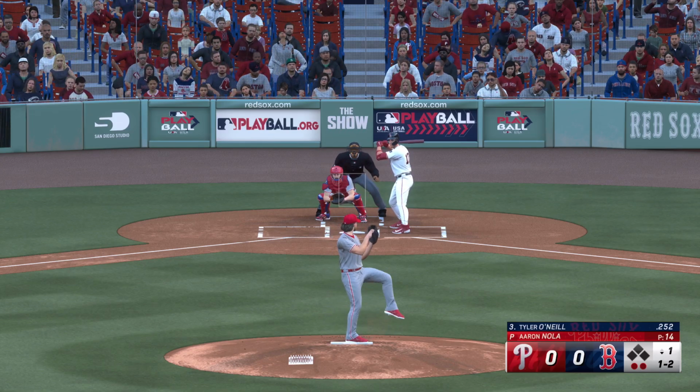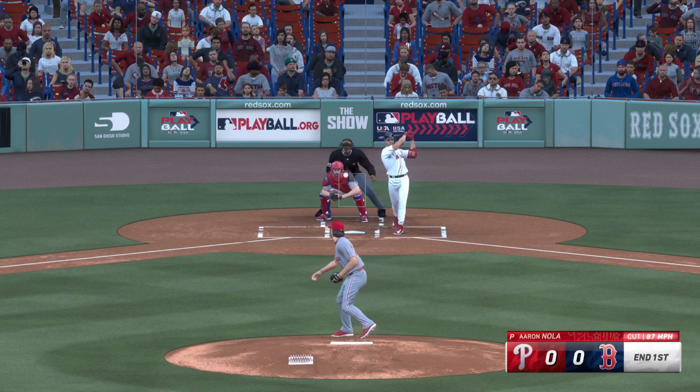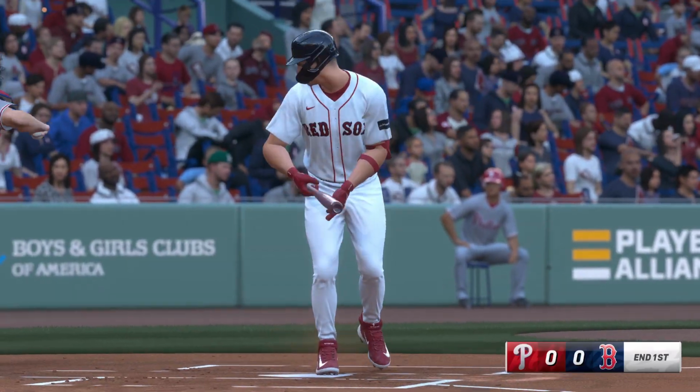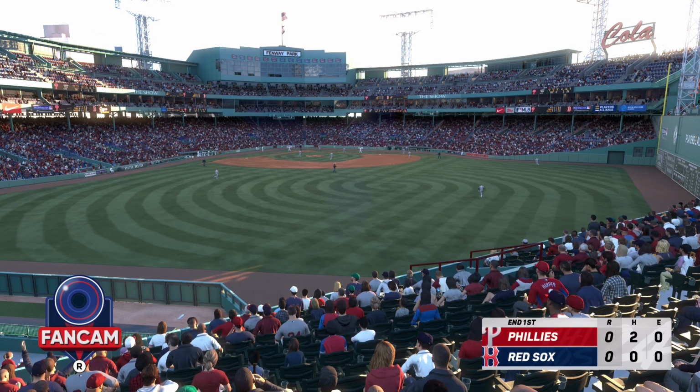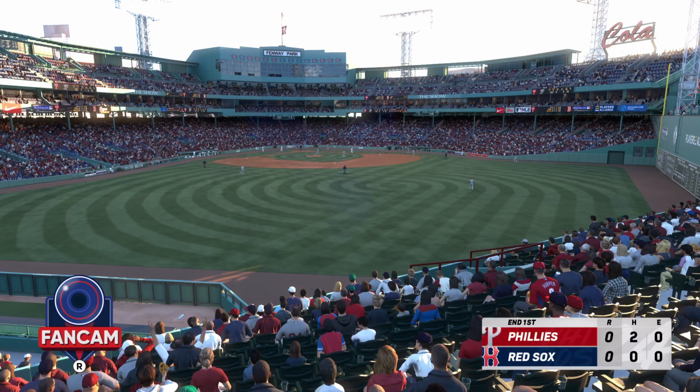Kicks and fires. Got it. Strikes out the side to begin the game. What a start. Down in order go the Red Sox. Scoreless after one.